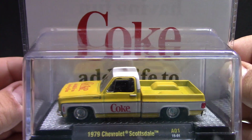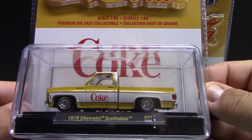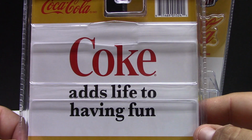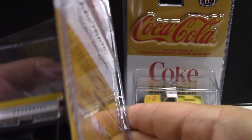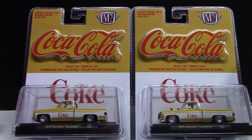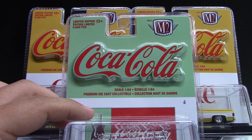It's super slick, just basically stock but lowered. Just awesome. I was so excited to be able to get these. Got the Coke adds life to having fun. Very cool. So like I said, I was able to find two, which is pretty sweet. I was not expecting to even be able to find one. I was expecting to have to buy it secondhand like I did some of my other ones.